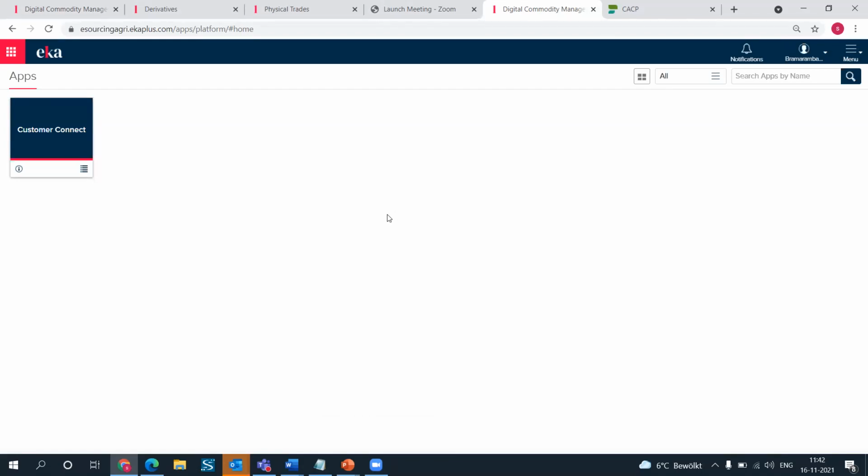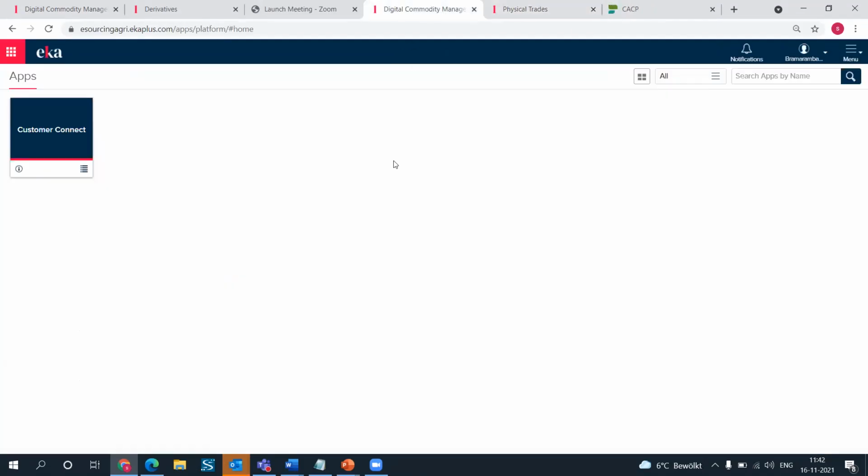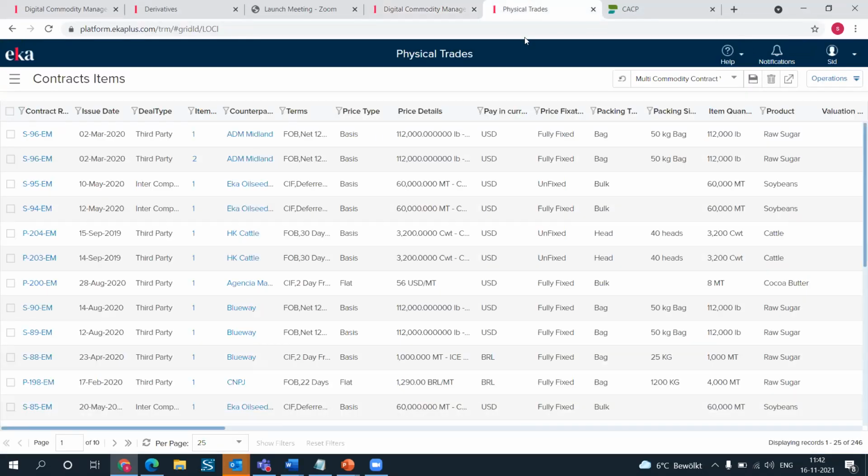I think, and everybody on the call, hi. So, yeah, I wanted to walk you through first the e-sourcing application, and then we'll move into the CTRM, which is, again, the full trading life cycle. So I'm actually logged in here, and you will see there's a customer connect. What e-sourcing is trying to do is effectively automate your communication with your suppliers, right? So it can be any commodity.